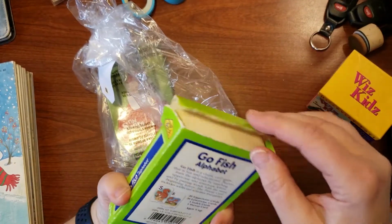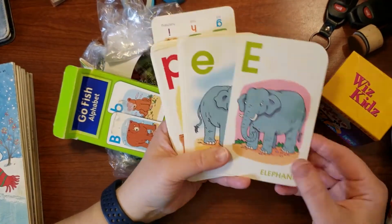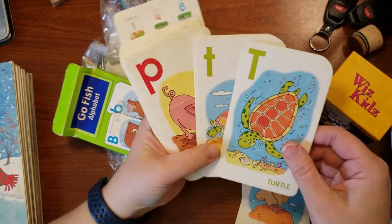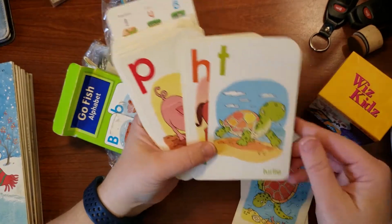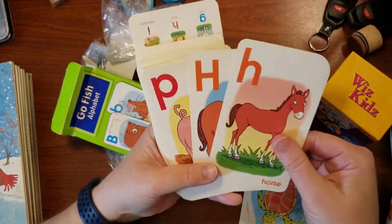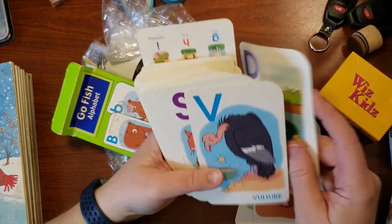And then Alphabet Go Fish. Usually there's some cute pictures, like I could put that in one of the Dumbo books. There's a vulture, turtle. See, that could work in a mermaid book. Oh, it's a baby. Oh, they're so cute. It's a mommy and a baby. And we've got horse, mommy and oh, I didn't realize there were mommies and babies. Must be a duckling in there somewhere.